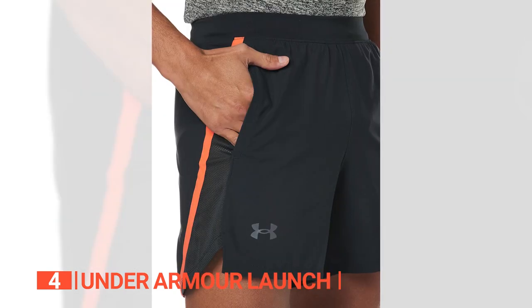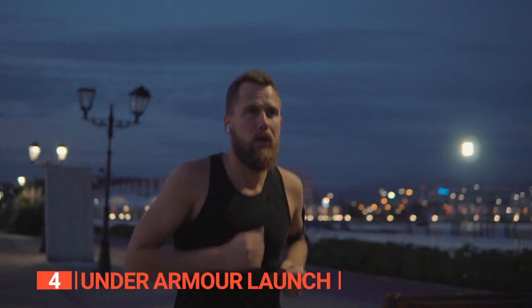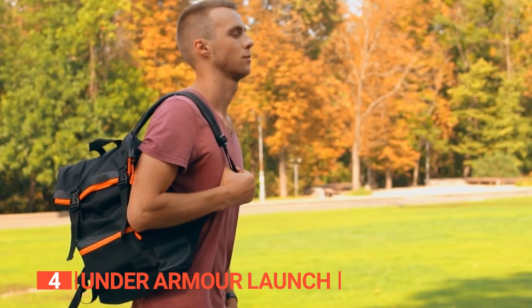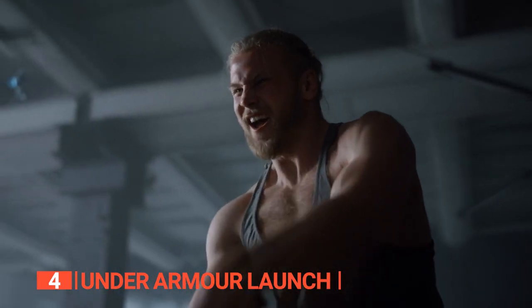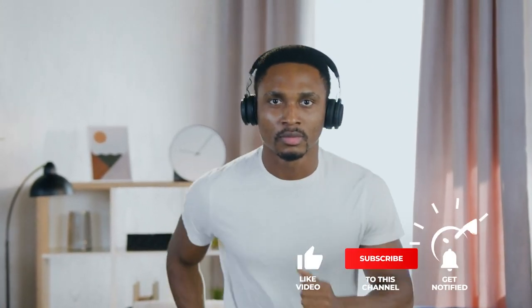The Under Armour Launch shorts are designed to allow you to move freely. They are ideal for a variety of daily activities, ranging from a casual walk in the park to a lengthy gym session. If you haven't found any running shorts for men that meet your needs yet, well, keep watching because I have more lined up for you.